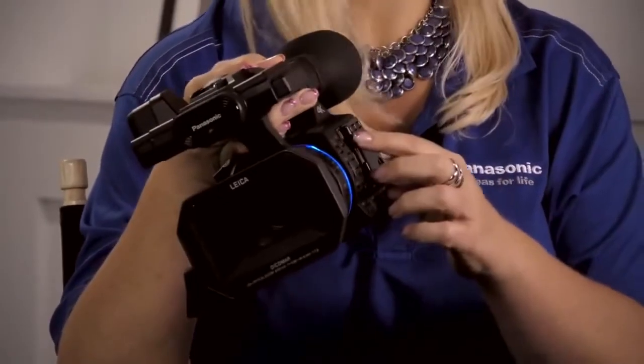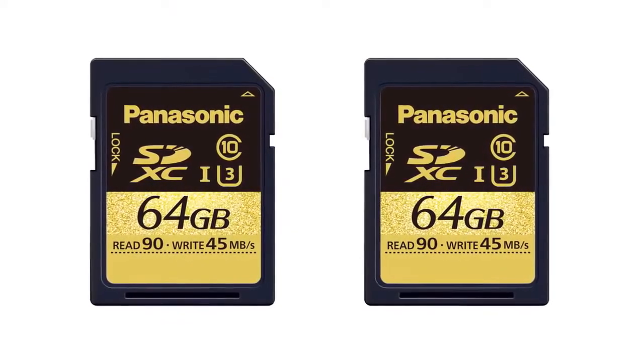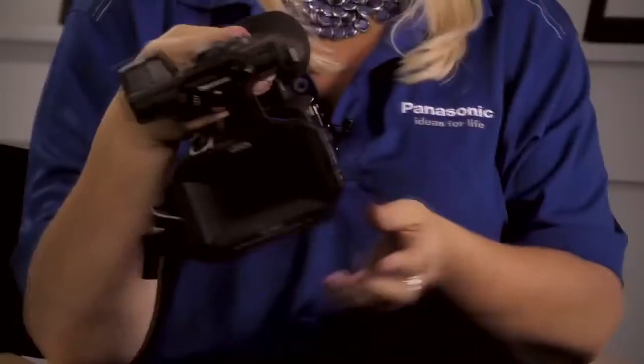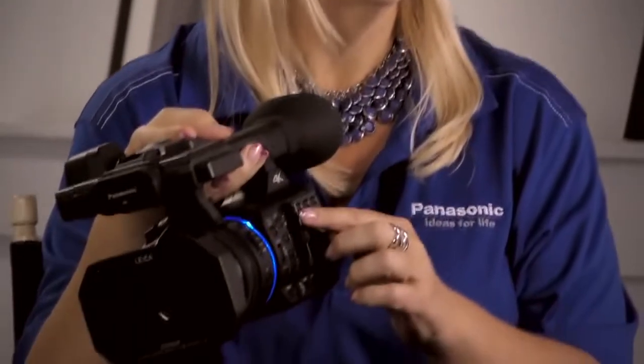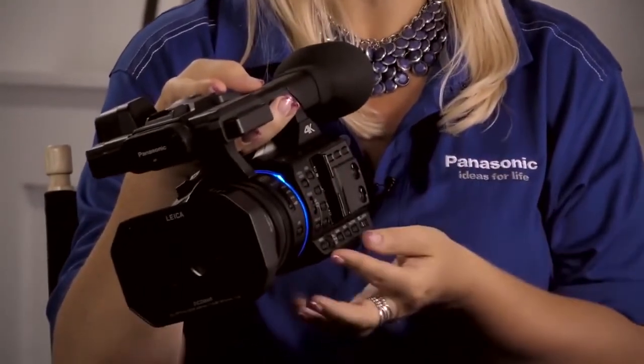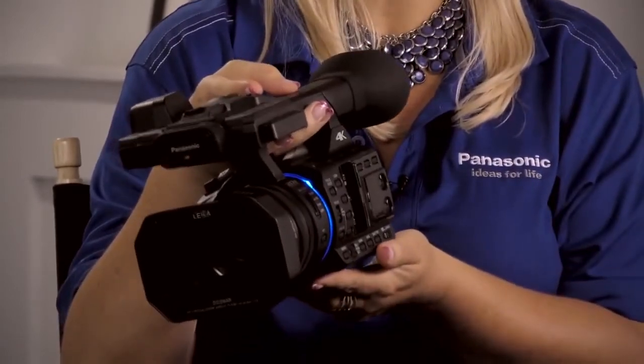First off, it has 2 SD card slots. So the camera will actually ship with 2 64 gig SD cards included, and as you can see, they just slide here into the slot. This has a feature called background recording, so you can record your background scenes on one SD card while you do clips on the other SD card, so that way you don't miss a shot. Or you can record one SD card till it's full and it will automatically switch to the other SD card, and you can dump the first one onto an external hard drive and keep filming.